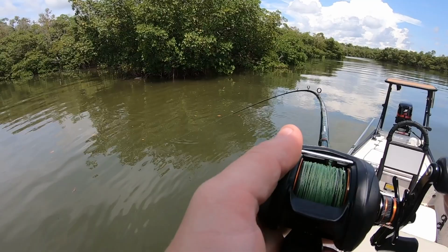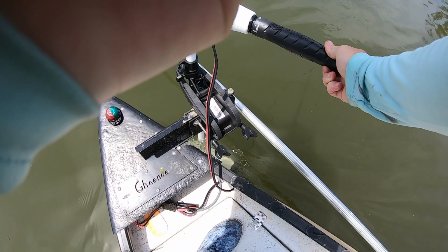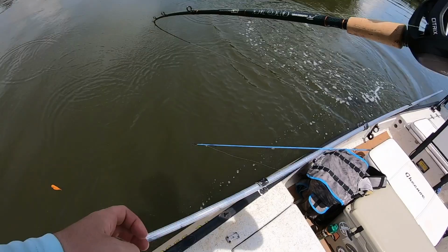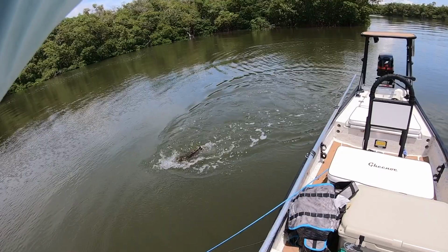Oh my god, it's gotta be a Goliath. Oh, nice, it's a nice one. Let's go. Dang. I saw that Goliath. I literally saw it. Wow, it's a nice one. So sick. Oh my gosh. Dude, this is epic. That's my first Goliath. I mean, these things get like hundreds of pounds, but wow, sick.